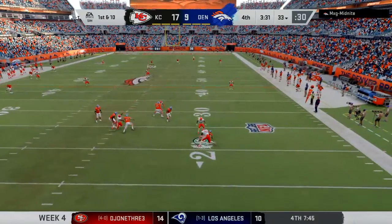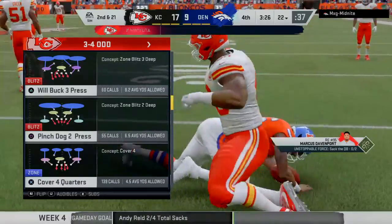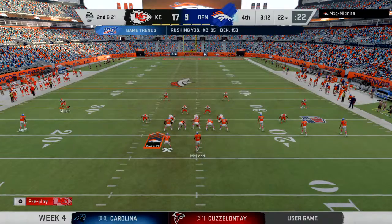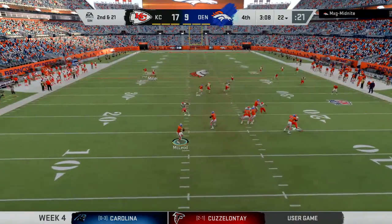Just in general, when he can't get rid of it, he's taken down. Well, so much for setting the tone of the drive offensively. Giving up a big sack that loses that kind of yardage, not a great start. Well, they're in some hot water now. After that sack, it's 2nd and 21.